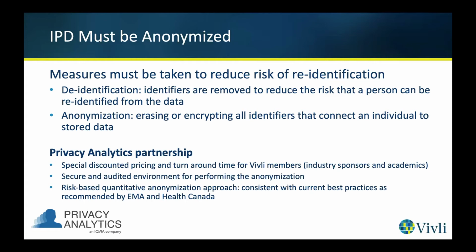That's not something that most of us learned in our fellowships or our research experiences. We partner with a company called Privacy Analytics. They're one of the world leaders in the de-identification of data. There is special discounted pricing and turnaround time for Vivli members. They perform that anonymization for you in a secure and audited environment, and they use approaches that are best practices worldwide. Your institution may have its own partnerships with organizations that provide anonymization services. I know Privacy Analytics is also one of the partners with UCSF. But Vivli itself is a partnership with Privacy Analytics. Of course, you can do it yourself or with another company as well.